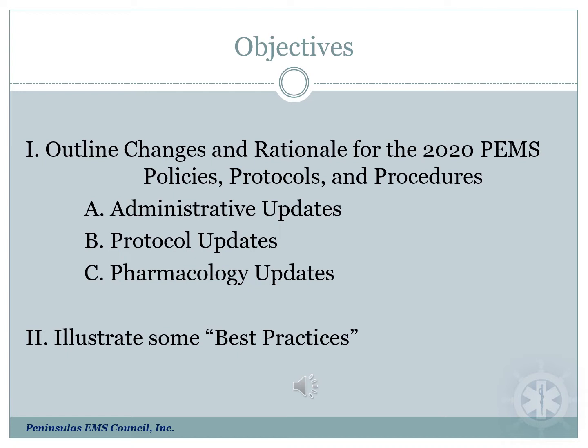This year, there are administrative, protocol, and pharmacology updates. We will also go over some best practices that are expected of EMS providers.